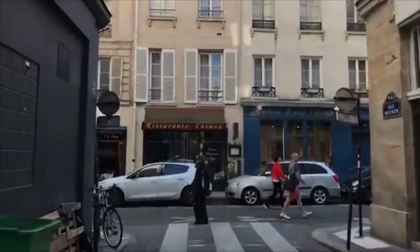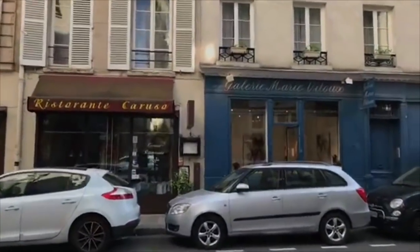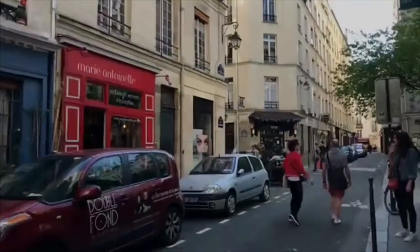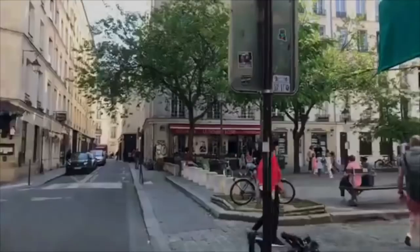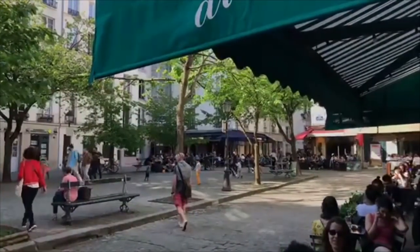You hear a few extra sirens today because not far from us at Place de la Bastille, there's a protest, a manifestation, as they call them. Something political. I saw some signs about Macron. So we're back at the square now. Good stuff.